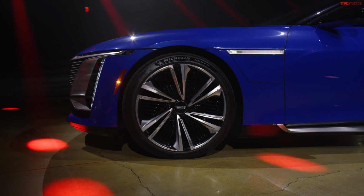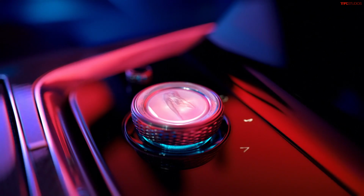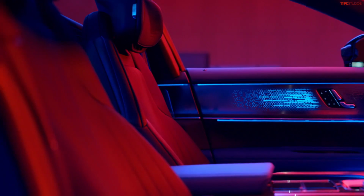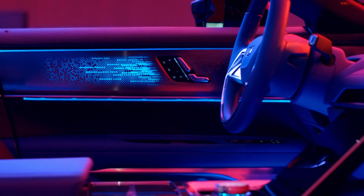Inside, you get 7 separate displays with nearly 100 inches of glass area. 2 displays for the driver. 2. Why do you need 2? 1 center console-mounted control display. You get a passenger display and very few physical buttons apart from the rotary dial and volume knob.